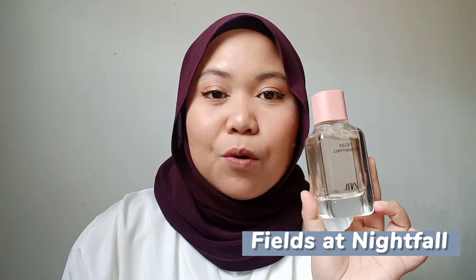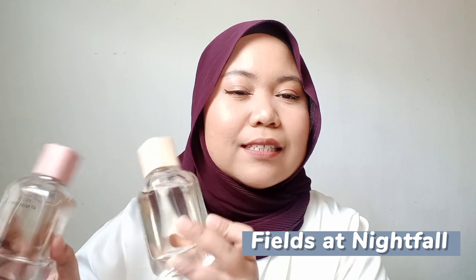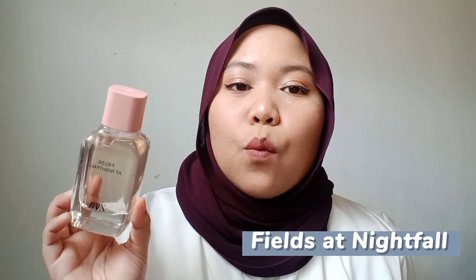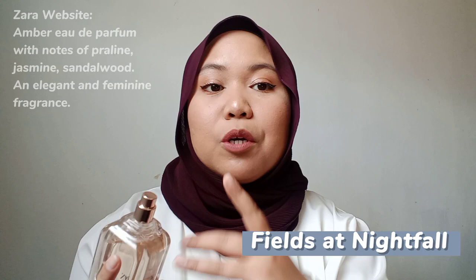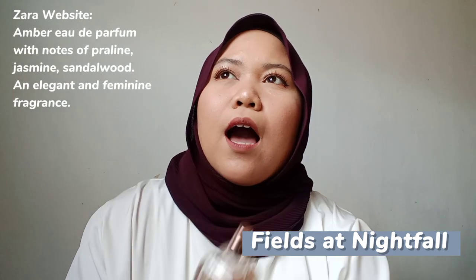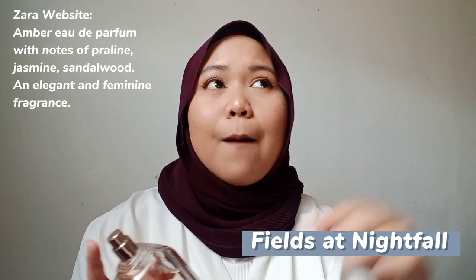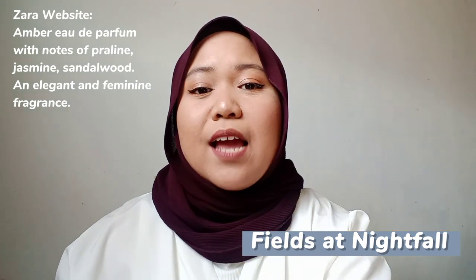Alright, so we have the last perfume. It is also in the same collection, the Nude collection, but this one is Feels at Nightfall. Definitely the same packaging as the Nude Bouquet, but it has a slightly different cap. So what does Feels at Nightfall smell like? The notes in this perfume are very simple. I think the top note is one flower, I don't remember its name, but the middle has jasmine, and the base note has sandalwood.